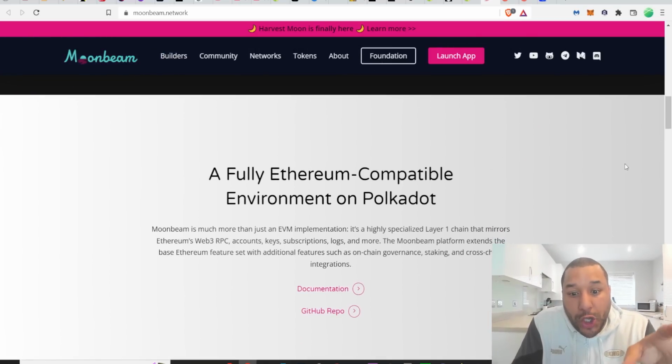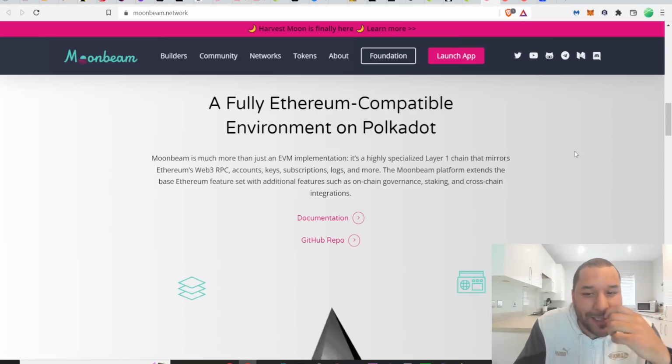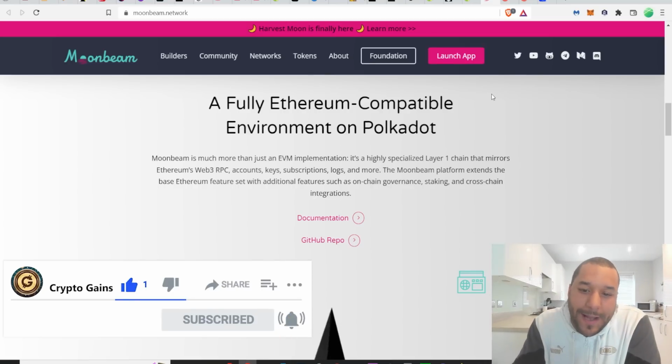Moonbeam has huge potential. Moonbeam is much more than just an EVM implementation. It's a highly specialized layer 1 chain that mirrors Ethereum's Web3, like I said, all the APIs and whatnots.